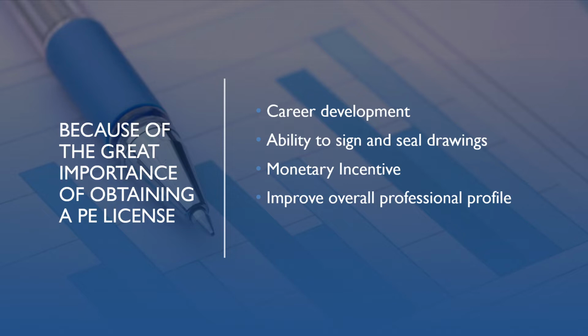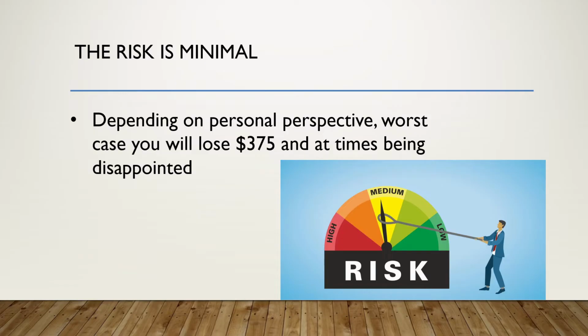Okay, so why not take it? What's the worst thing that could happen if you take it and you don't pass it? You're going to lose $375, but as everyone says, money comes and goes. Time never comes back, and losing time is losing even more money. So in other words, you're going to lose $375, and also you're going to be very disappointed. But honestly, the disappointment can work perfectly depending on your mindset.